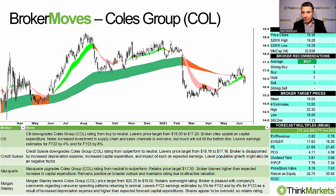If we look at what the rest of the brokers are saying, or the average of broker recommendations, we are actually at a buy for Coles. We do have one strong buy, 5 buys, 7 holds, and nice to see no sells or strong sells. We have a mean target of $18.04, which leaves a fair bit of upside in it, but looking at some of these price target downgrades here, that will probably trickle a little bit lower as some of these ratings find their way into the system. We do have a high estimate of $20.30.